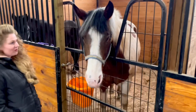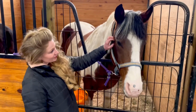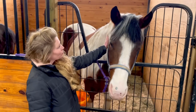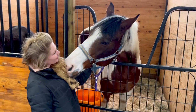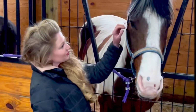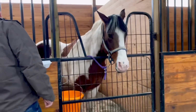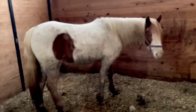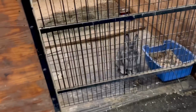I thought he was super cute and adorable. He was very stocky. I don't think he's draft, but he almost had that draft build, just a really nice stocky paint, and he was so friendly. We definitely had a connection. I thought he was super cool. Very nice looking horse. And then there was this paint pony that was kind of cute, really adorable. And then look at this little bunny. I'm allergic to bunnies. Like, come on, they're so cute. I want one so bad, but obviously I can't.